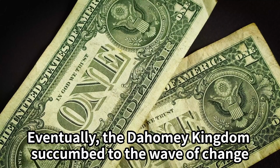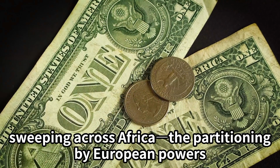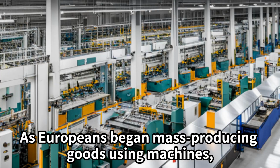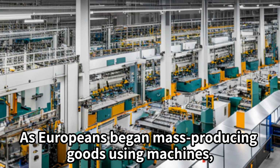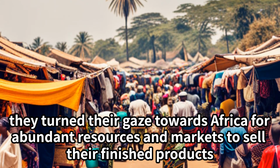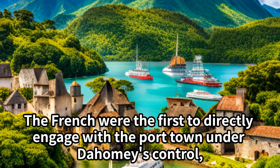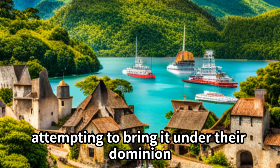Eventually, the Dahomey Kingdom succumbed to the wave of change sweeping across Africa, partitioned by European powers. As Europeans began mass-producing goods using machines, they turned their gaze towards Africa for abundant resources and markets to sell their finished products. The French were the first to directly engage with the port town under Dahomey's control, attempting to bring it under their dominion.